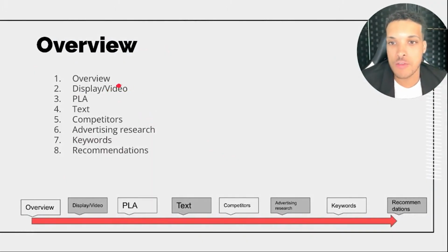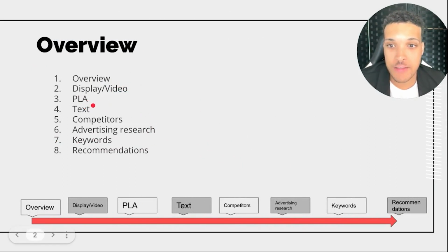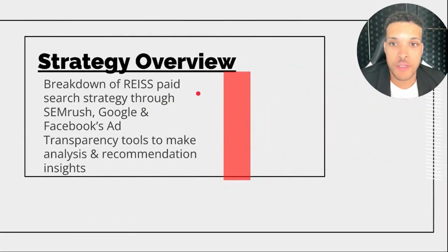So the next slide will discuss the overview, display and video ads they're currently running, product listing ads, text, competitors, some advertising research, keywords, and then recommendations on how to improve their campaigns overall. The breakdown will be essentially looking at the paid search strategy using SEMrush, Google's paid advertising transparency, and Facebook's as well to look at the competitors, analyze what they're currently doing, since they don't have access to their actual Google Ads account, and then make recommendations and insights.